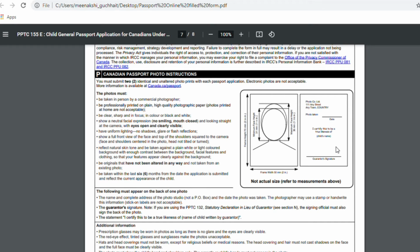So I used one photo on the application page, and the other photo the guarantor had to sign. This is where the guarantor signs, and what he has to write is: I certify this to be a true likeness of, and the child's name has to be written. So make sure this entry is made correctly. This is the first step to ensure that this is correct.